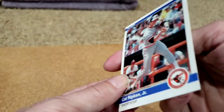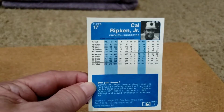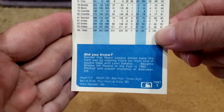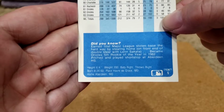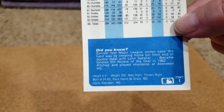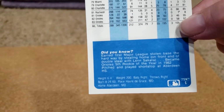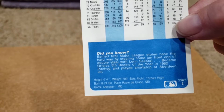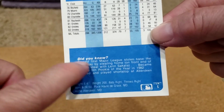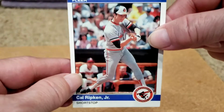So that is the front. This was pulled in my childhood. I actually do have my Orioles cards here because I had given away some of them. So this one says, again, it's hard to get this text to focus, "Did you know, earned first Major League stolen base the hard way by stealing home on the front end of a double steal with Len Sakata?" So, yeah, I thought that was interesting. First stolen base was stealing home on a double steal. He was the Orioles' 5th Rookie of the Year in 1982, pitched and played shortstop at Aberdeen High School. So I selected this one because of that stealing home, which was, I thought, pretty interesting.